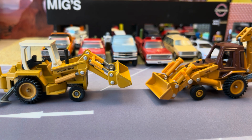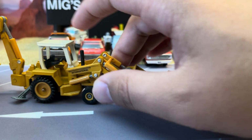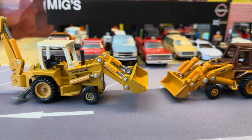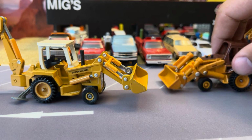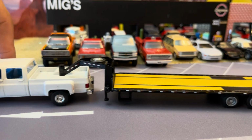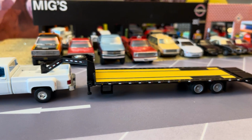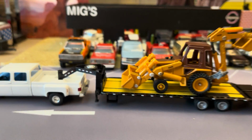I never actually bought one. I used to see these all the time when I was a little guy, but I never bought them because they don't operate all the way. They do pretty good. They're a little bit better as a static model. But if we had our gooseneck set up, now we can tow them around with my square body. So I think that's a cool setup.